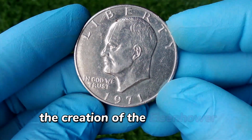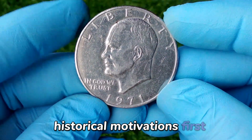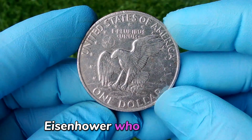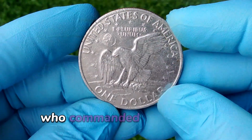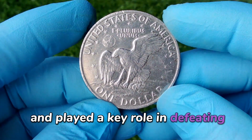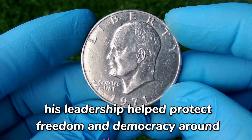The creation of the Eisenhower Dollar was driven by two major historical motivations. First, the coin was created to honor President Dwight D. Eisenhower, who died in 1969. Eisenhower was not only a respected president, but also a five-star general who commanded Allied forces during World War II and played a key role in defeating Nazi Germany. His leadership helped protect freedom and democracy around the world.